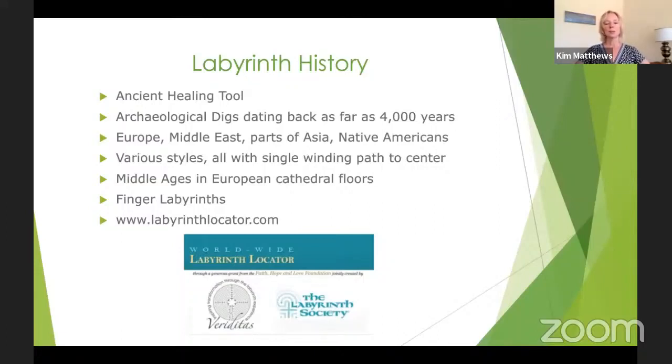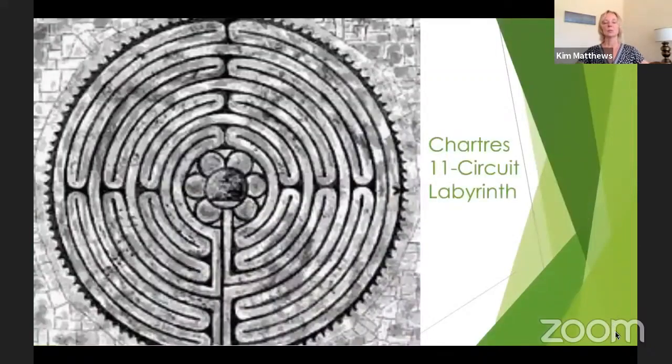There is a worldwide labyrinth locator where you will find ours, coincidentally, at our location in Grays Lake, where pre-pandemic we were every Tuesday at the Wildwood Presbyterian Church. There is also a labyrinth on their grounds. Lake Forest Hospital has one. There are a couple on church grounds in Deerfield and Glencoe. The Garfield Park Conservatory has one. So take a look at the labyrinth locator and you will find lots to explore.